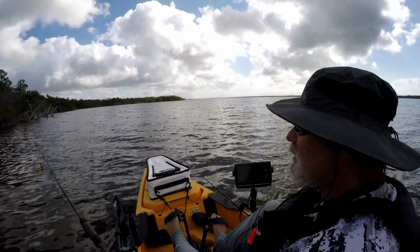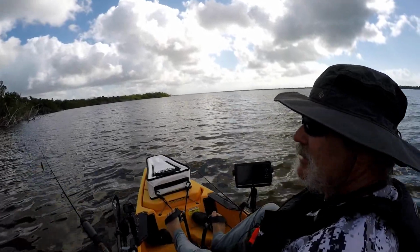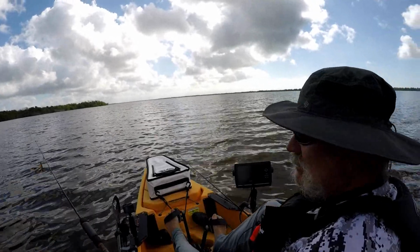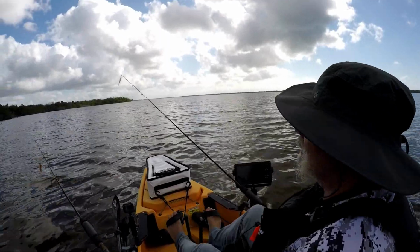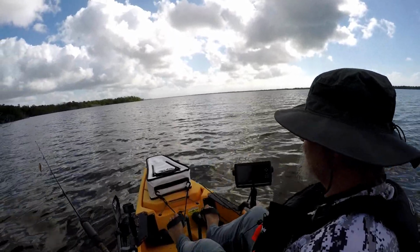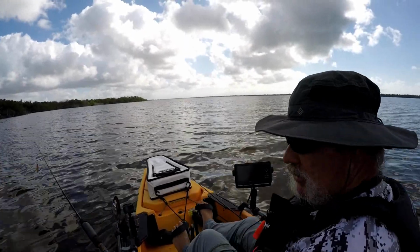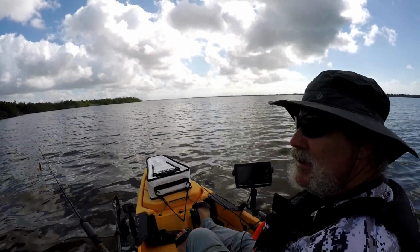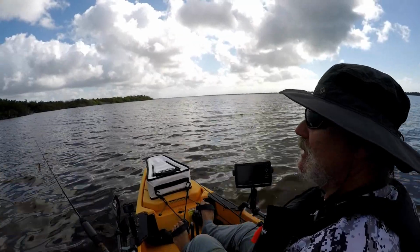Well, I'm out here on West Lake. Been about an hour now, casting, but no hits. That's with the top water. With this white Gulp, I usually do good at Chokoloskee. It bounces off the bottom, but the problem is this is all, I don't know about grass, but weed, moss, and it just picks everything up.